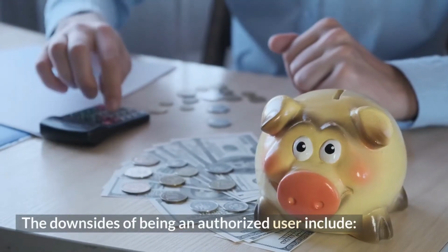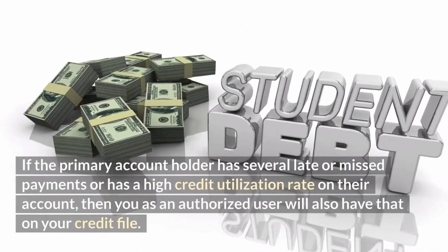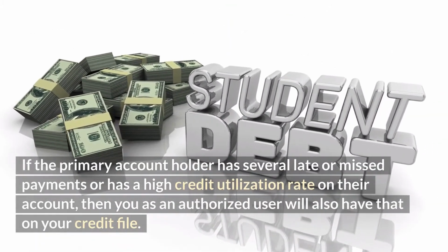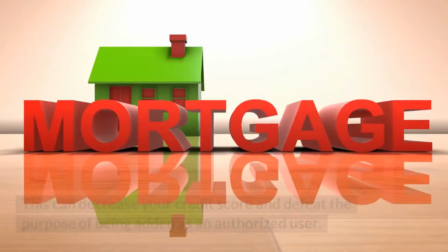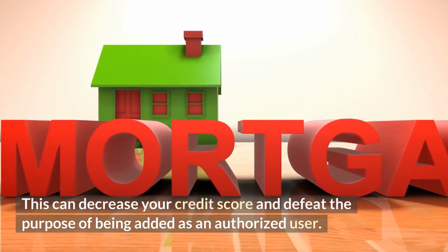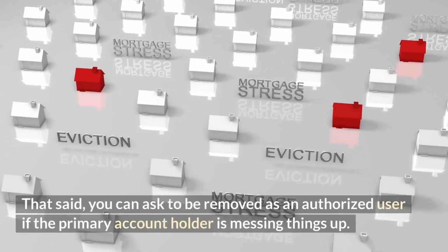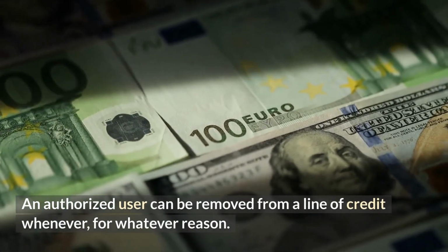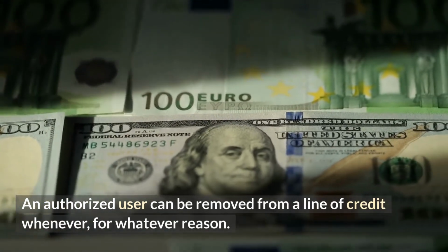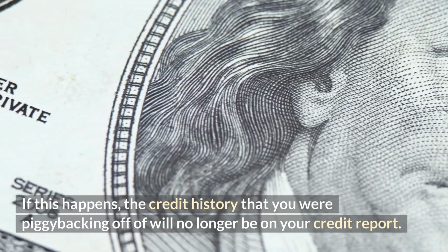The downsides of being an authorized user include: it can backfire and negatively impact your credit score. If the primary account holder has several late or missed payments or has a high credit utilization rate on their account, then you as an authorized user will also have that on your credit file. This can decrease your credit score and defeat the purpose of being added as an authorized user. That said, you can ask to be removed as an authorized user if the primary account holder is messing things up. An authorized user can be removed from a line of credit whenever, for whatever reason.